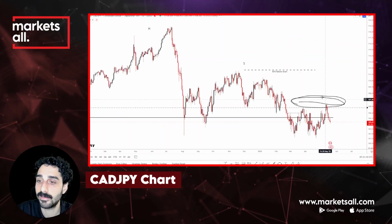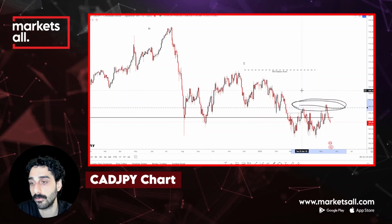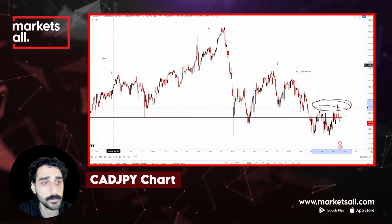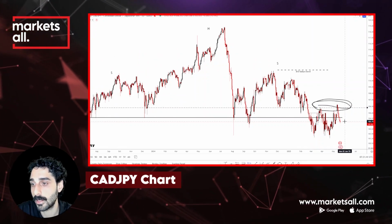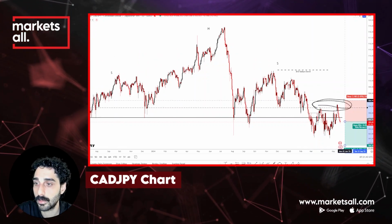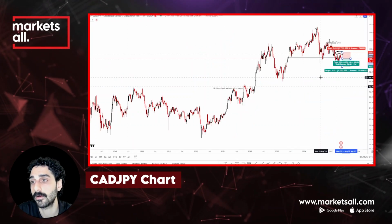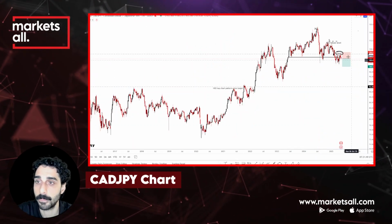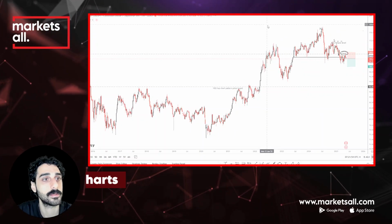That's why this area for me is like a selling zone. If you're short, you can put your stop around here, in order to bet on this higher time frame weekly chart head and shoulders top. That might still be a good opportunity.